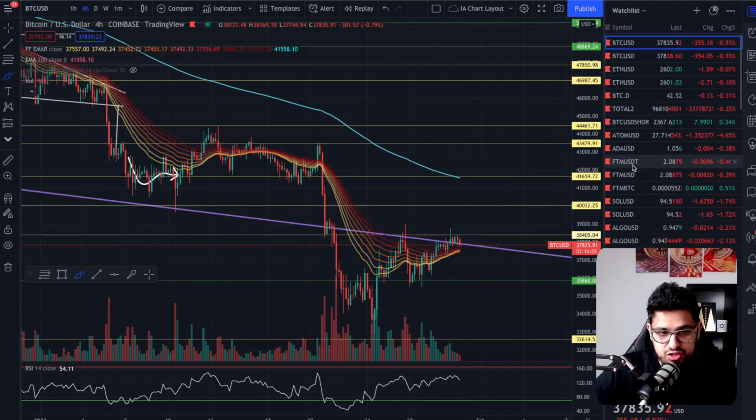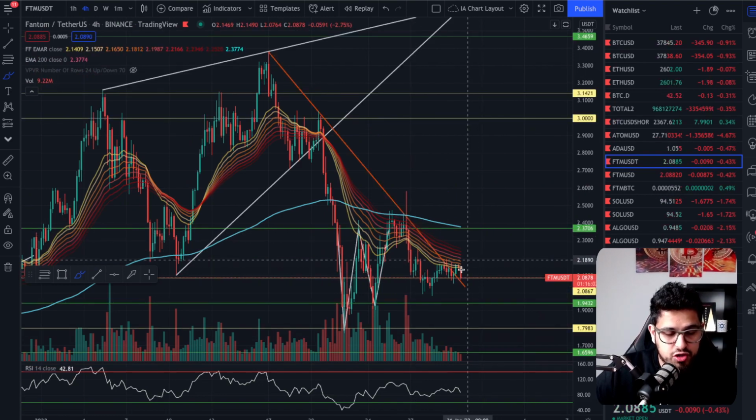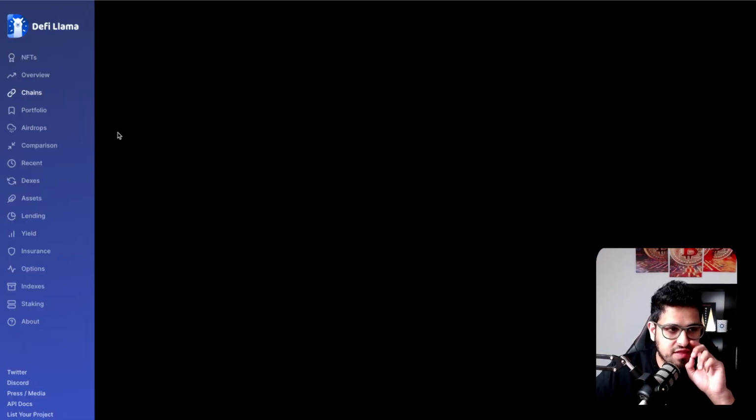So the retest on Fantom, which we're looking at, we've got to understand that these big red candles are happening with low volume. Therefore, if the volume comes in tomorrow in the green, that can give us a boost to the upside, okay? Very important that we understand that.